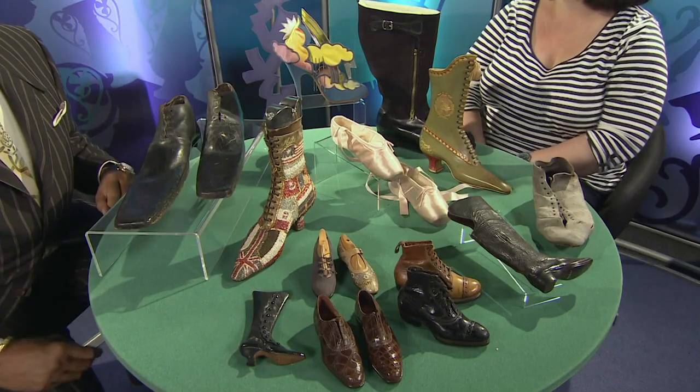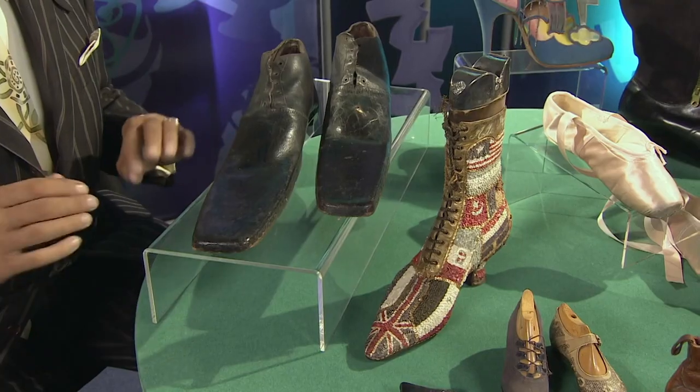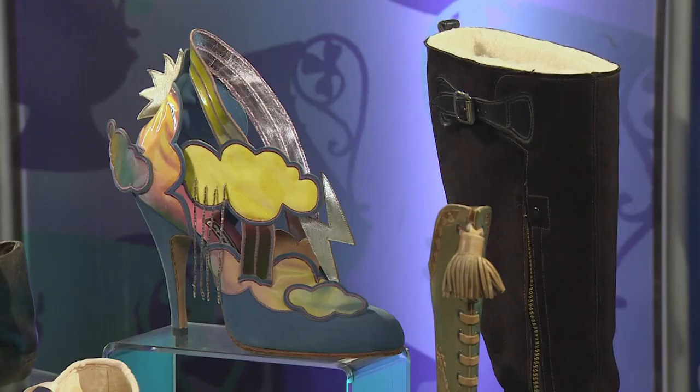Now, the Duke is known as a bit of a dapper dresser, but can he compete with this fancy footwear? I've got Rebecca Shawcroft here. Rebecca, you're in charge of the shoe collection at the Northampton Museum, isn't that right? That is, yes. And Northampton has this strong association with the shoe industry. Why is that? Well, we can go right back to the 12th century. Shoes have been made in Northampton for hundreds of years. At the height in the 19th century, in the town centre, there were 169 shoe factories making shoes for the UK and all over the world.